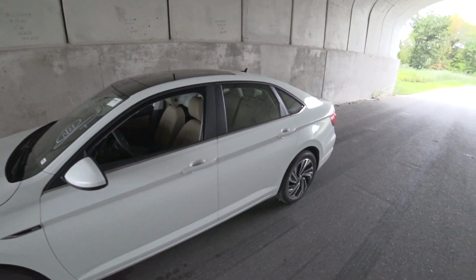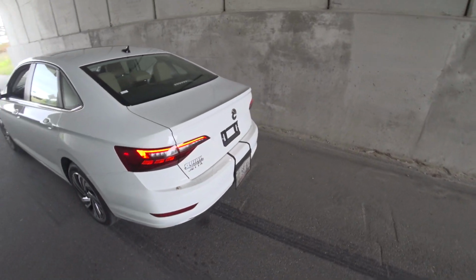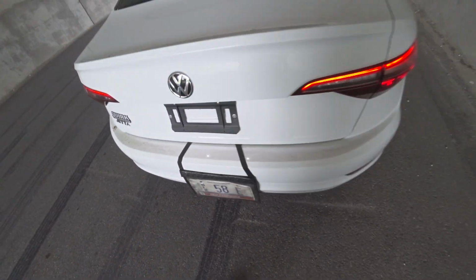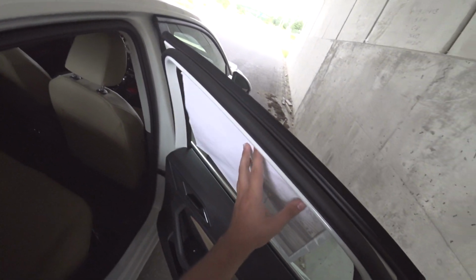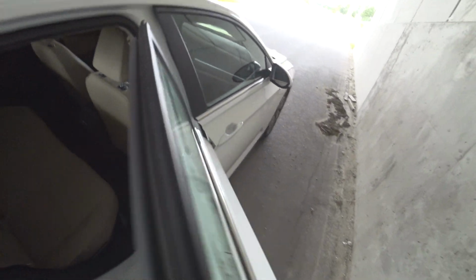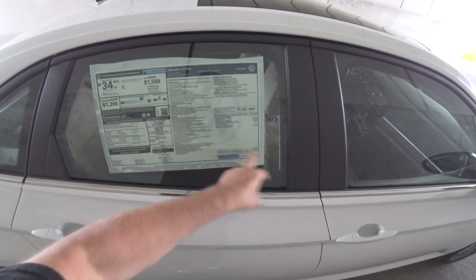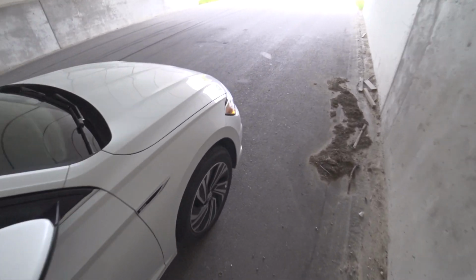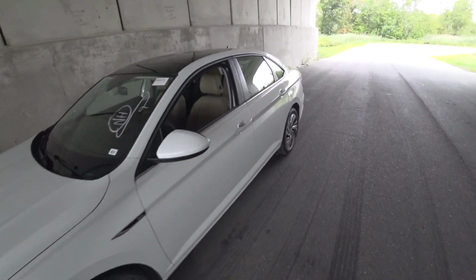Today we have the 2020 Volkswagen Jetta SEL in quite a cool spec. This thing looks absolutely awesome. There we go. It's a 2020 8-speed automatic, 27074. Not bad at all. So this is pure white over dark beige leatherette. And once I pull the car out into the sunlight, you'll see just how nice that color looks.